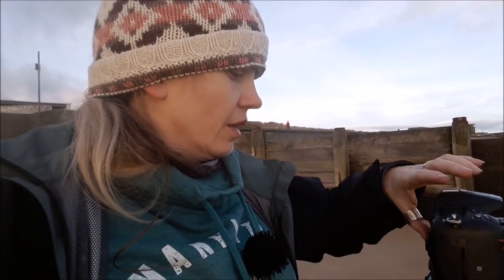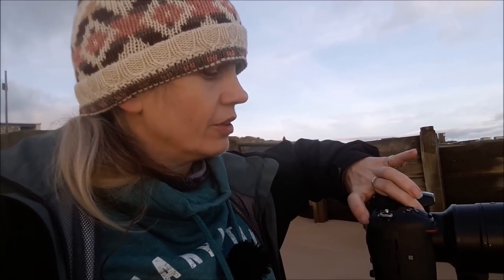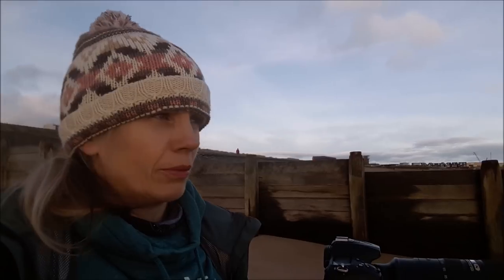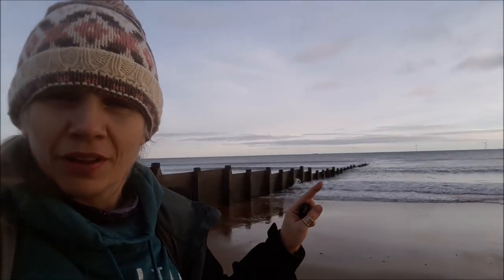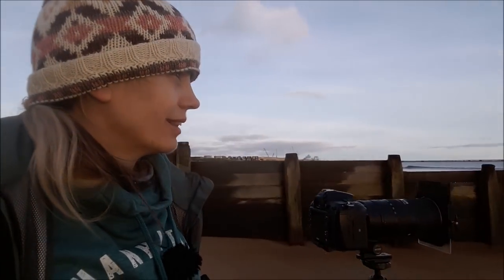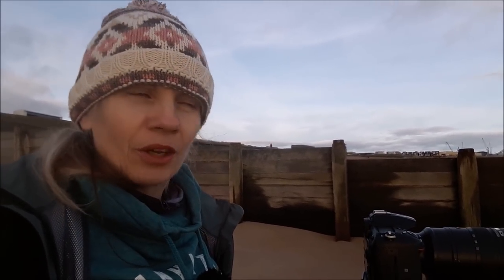So, the plan is, and I don't know if I can do this while I'm talking to you. Yep, let's just up the ISO to 200. That should allow a little bit more light in with the same shortish exposure of 4 seconds. All I've got to do now is wait for the light and a big wave to arrive at the same time. And there's a bloody seagull sat on one of the groins. Just stand still. Don't mind them if they don't move about.